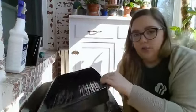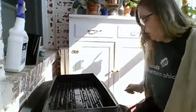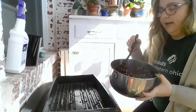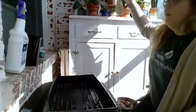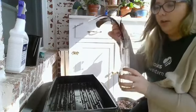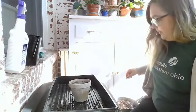I have a potting station set up. I have this tray to catch extra soil because I am planting in my house and I don't want to make a total mess. And then I have a nice big bowl of dirt, and then I have my containers. For my pink princess philodendron, which has been rooting up in water, I'm going to use this really pretty white terracotta pot to put it in.